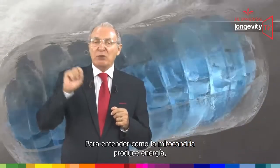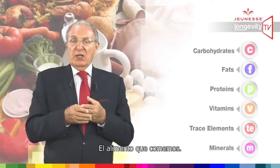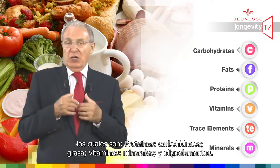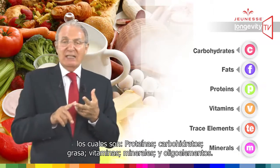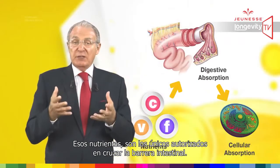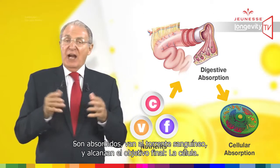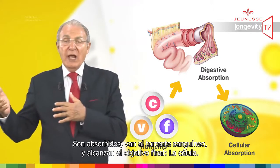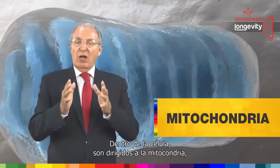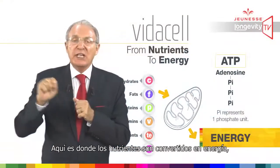To understand how mitochondria can produce energy, let's start by the beginning. The food we eat. When we eat or drink food, they are digested and break down in nutrients, which are protein, carbohydrate, fat, vitamins, minerals, and trace elements. Those nutrients are the only one authorized to cross the intestinal barrier. They are absorbed, go through the blood flow, and reach the final target, the cell. Within the cell, they are directed to the mitochondria, which is the powerhouse of the cell. This is where the nutrients are converted in energy.